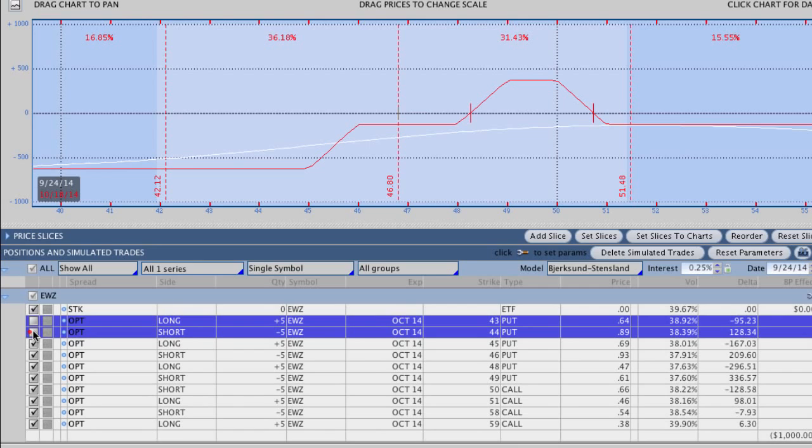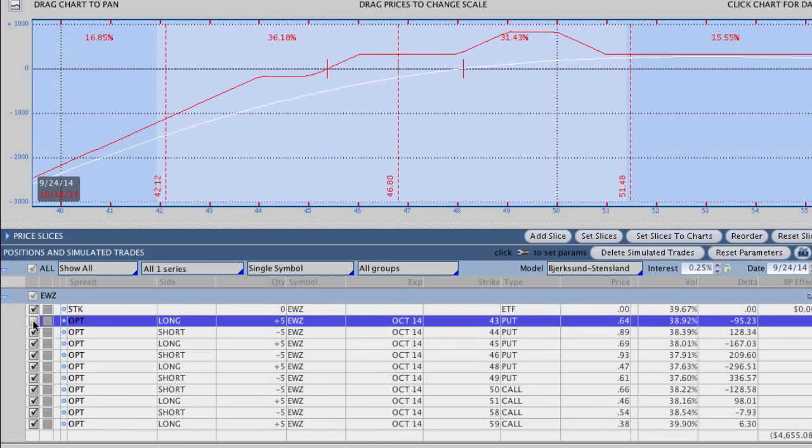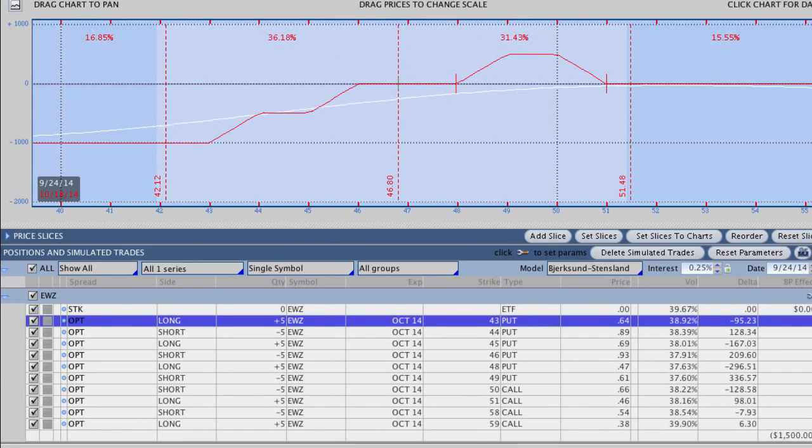So if we did that and added those trades back in today, you can see what the new position looks like. So now this new position basically has almost no loss, no profit, no gain right until 46. So that line that was down much below the zero barrier has now moved up. So now we have absolutely no loss if the stock stays anywhere above 46. So you can see all the way out well past 54 and 55. There's absolutely no loss if the stock stays above 46.